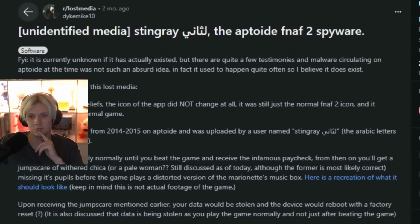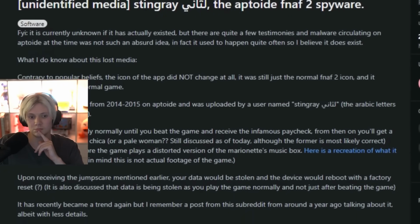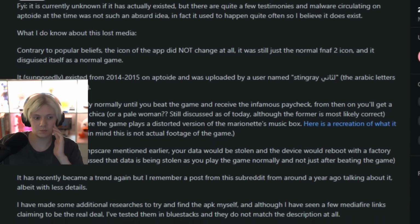So is this the stingray virus? Well, it has the same name and asks for permission before you play it. So many people think it is, but until more research is done on this, we won't 100% know for sure.